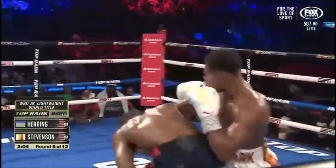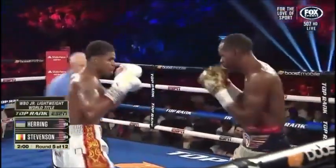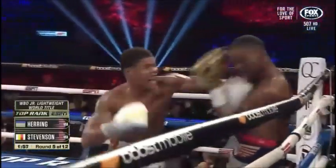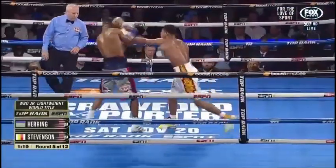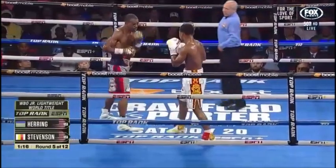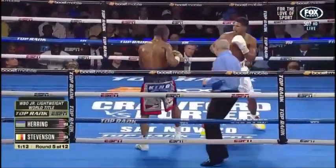Task for any fighter. Whoa. Shakur turned him around and now the headshots come in. Able to get around the guard, and then countering shots on Jamel just like that. That's discouraging for Jamel Herring because nothing is working at the moment.